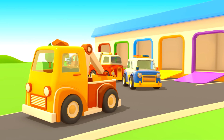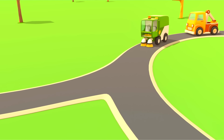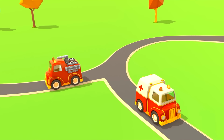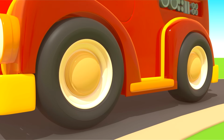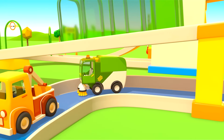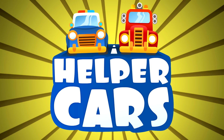Cars, cars, cars, cars. Windshields, wheels, trucks and doors. They drive and honk. We ride along and then together sing a song. Cars, cars, cars, cars, made of many moving parts. Sing and they'll hear, beep and steer, and take you to high gear. Helper cars.